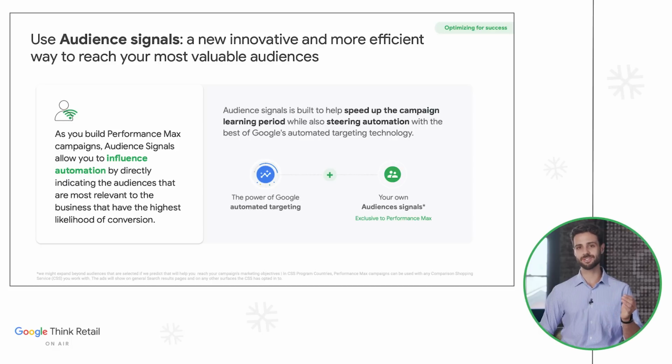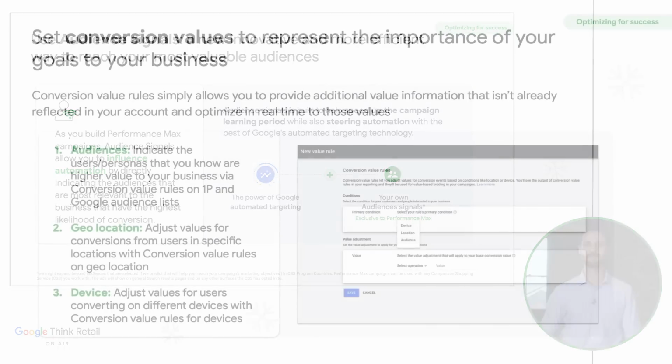You can add audience signals at an asset group level, and then going back to the account structure and asset group structure, let's say you have a specific asset group for holiday season. Make sure you add remarketing lists to this asset group because this is going to help the algorithm and the machine learning to optimize better.